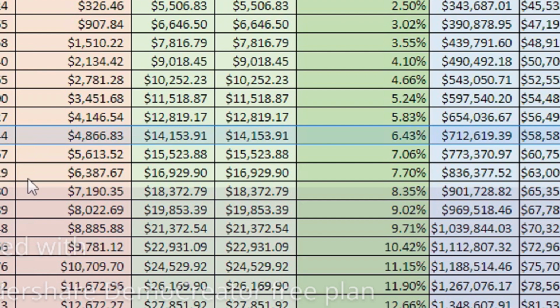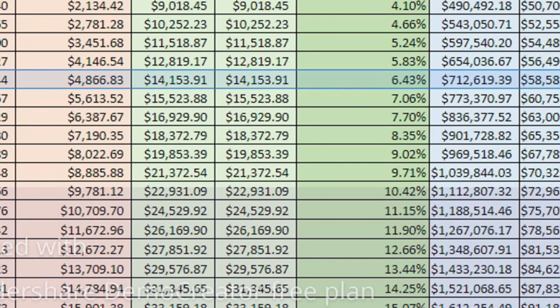Let's see what happens. All right, now we can see after 10 years, instead of just getting a measly 2.5% cash on cash return, now we're getting a 6.43% cash on cash return. And after 20 years, we are getting a 13.44% cash on cash return.